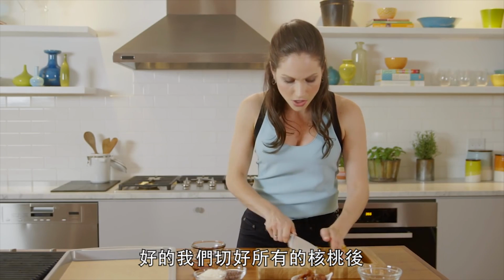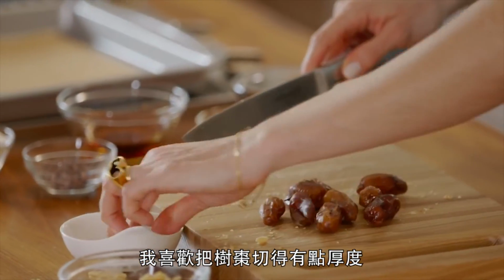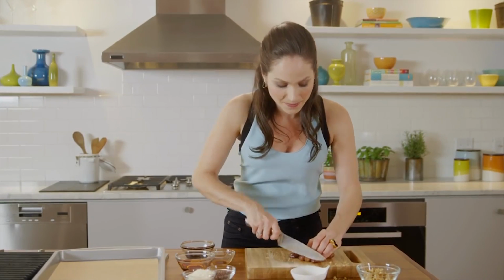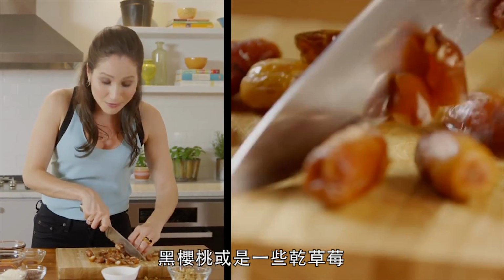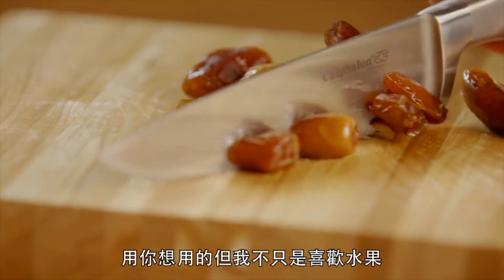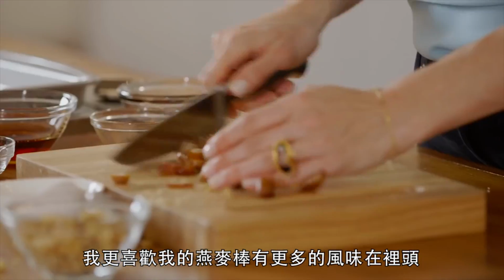All right, so once we have all of our chopped walnuts, we are then going to chop our dates. I like chopping up my dates a little bit thick so you get really good bite-sized pieces. And you can feel free to use any fruit that you want. I mean, a lot of people like cranberries in it, dried cherries. Nowadays, they even have dried strawberries, dried blueberries. Use whatever you want. I'm not such a fruity girl. I like my granolas a little more rich and decadent.